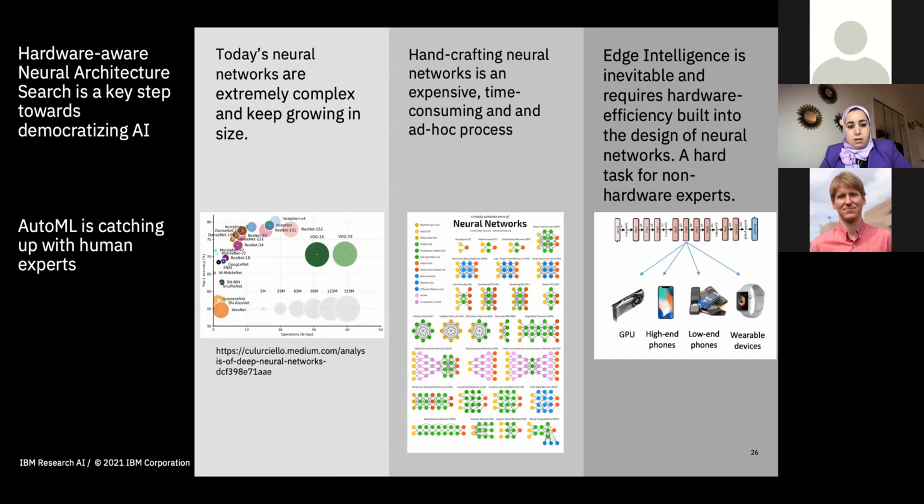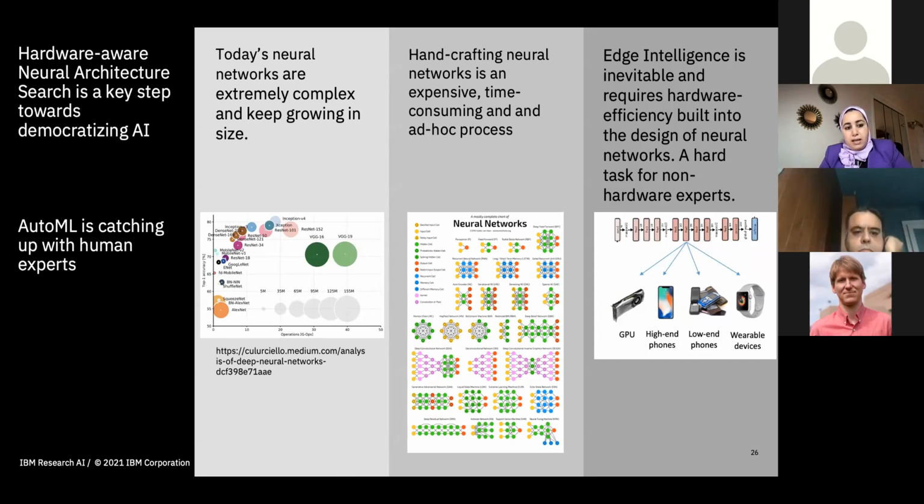Some of these flagship demonstrations, for example GoogLeNet and so on, are deep. They also have some architectures that are really hard for a typical average data scientist to think of. It requires many years of expertise, and also intuition and understanding of the statistical nature of these algorithms, the math behind them, and so on. And moving also to edge intelligence, understanding the efficiency of these neural networks and designing them with efficiency in mind requires building hardware characteristics into the design, which is really very hard for non-hardware experts.